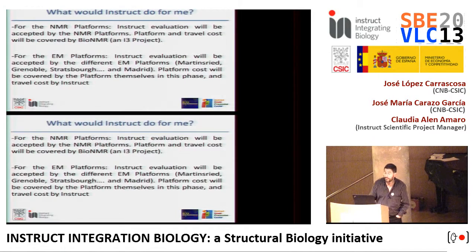One logical possibility would be that this BioNMR would be Instruct itself. So you will be asking for an Instruct platform, and Instruct will be paying the platform and paying the trip. Of course, as you can imagine, the paying of the trip is not the issue. The real issue is to pay the platform and the people involved in the platform and things like that. For the EM platform, it's actually the same.